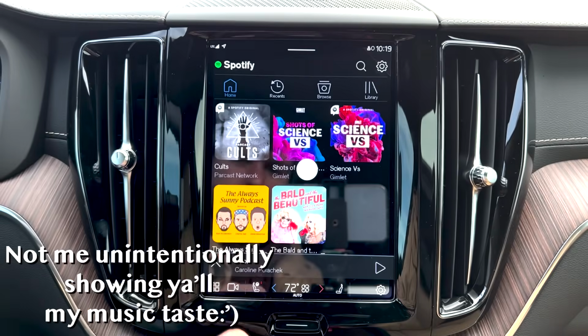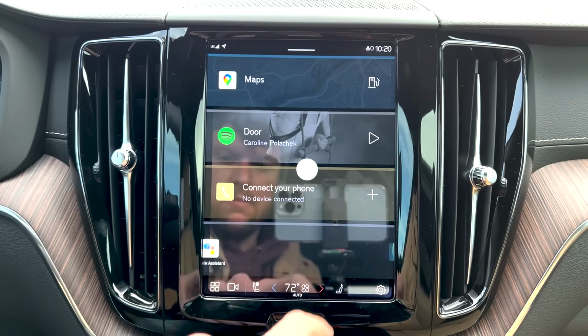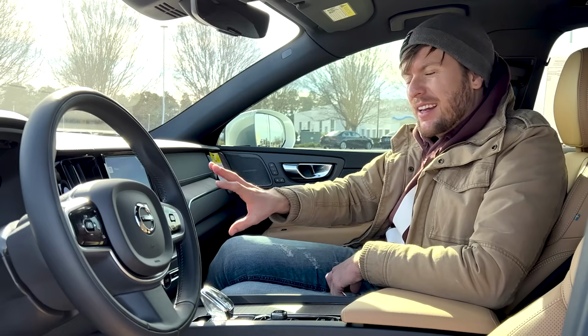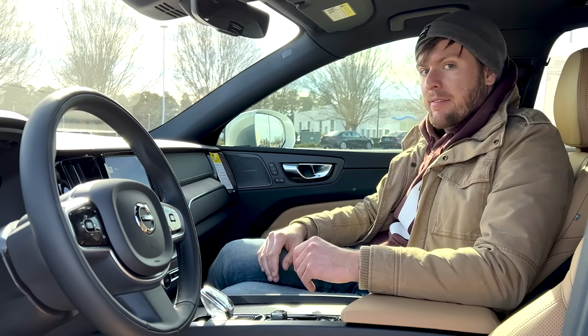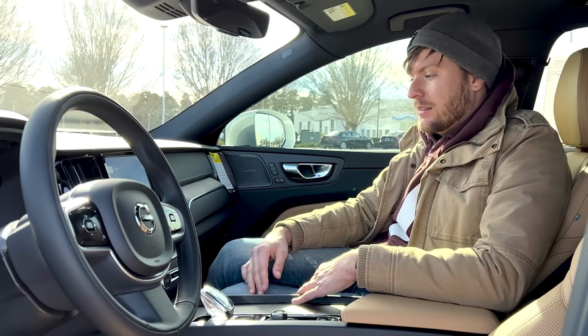It's not the most intuitive outright. With the system, you really do have to play around with it and figure out what it is that you're looking for. The Google Assistant does help with that. I think if you own this car for a couple of years, you would get the hang of it. But for the first couple of months, you're gonna be like, what the hell?